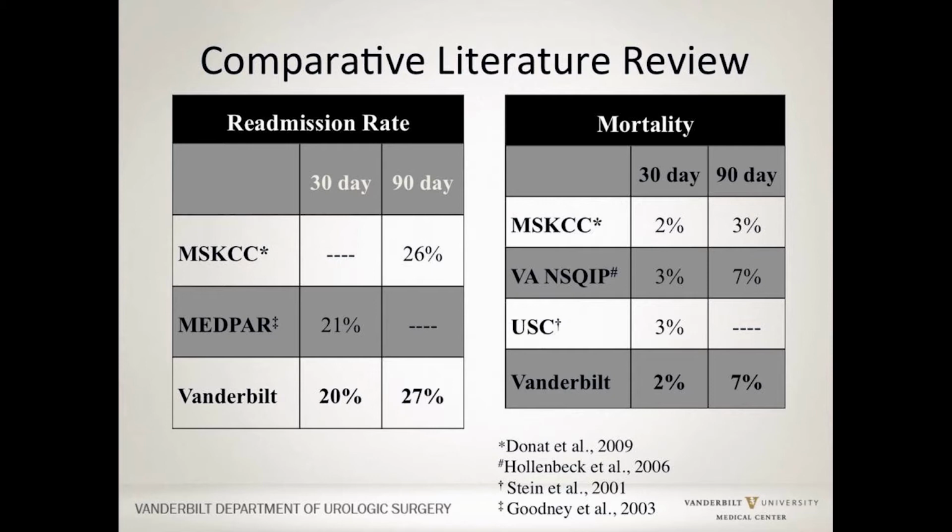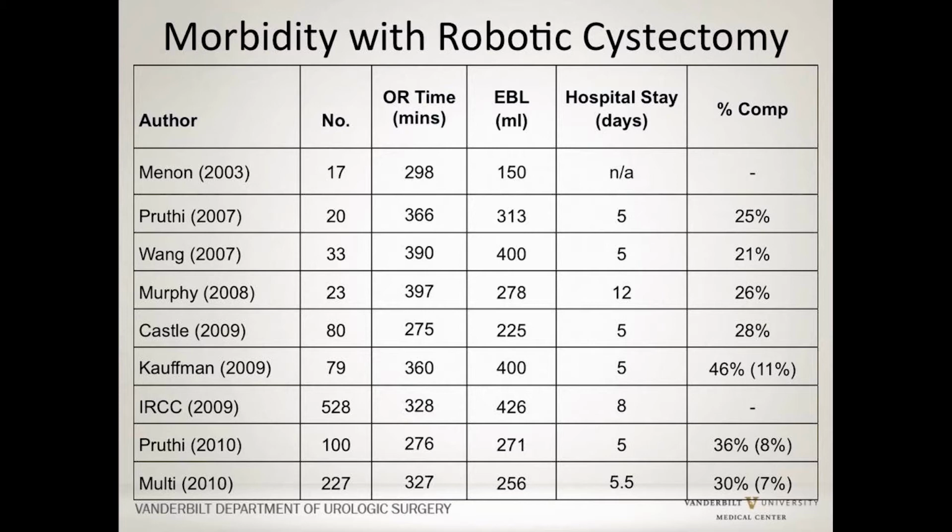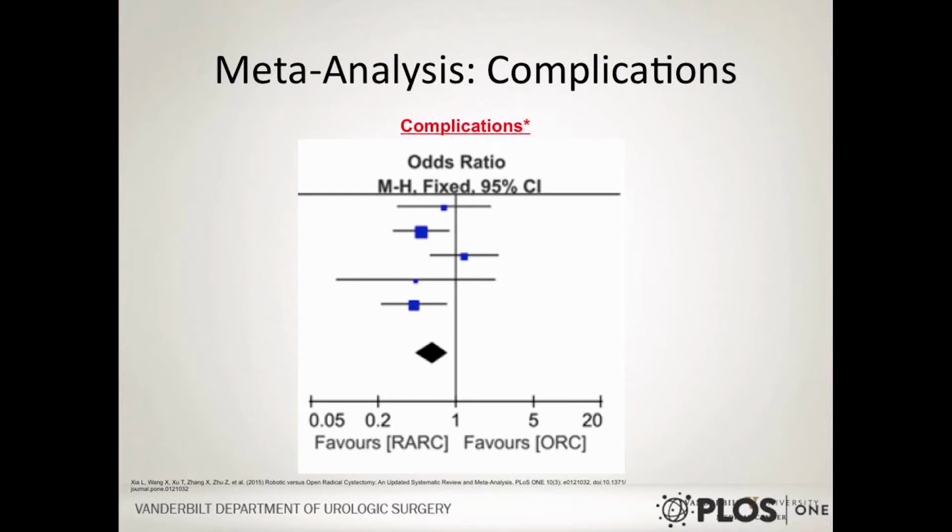So you look at that, and then you look at early series looking at the robot. Now, importantly, again, none of these were direct. These are basically, here's our institution, this is what we're able to achieve, a complication rate of 20, 25, 30, 35%.